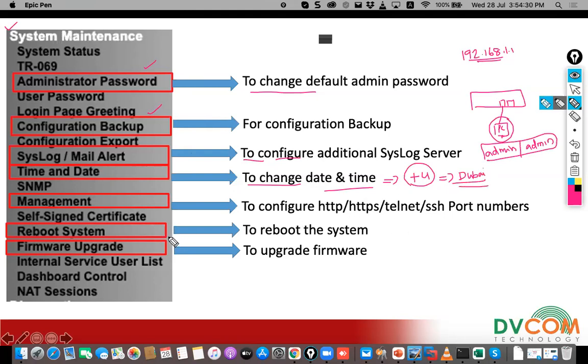Then in case you want to reboot, or do a factory reset, just go to the system maintenance and click on the reboot system. Then you can reboot your device. In case you want to do a factory reset, go to the reboot system, and there you can select it as well. There is a factory reset option available. You can say it's a soft reset.